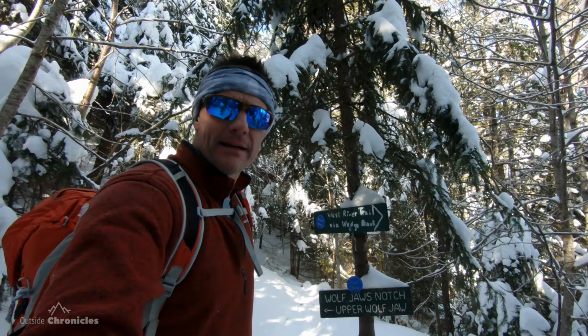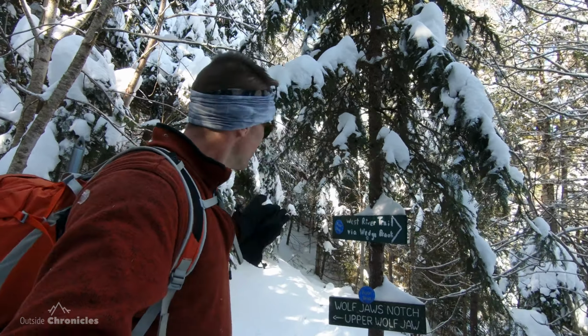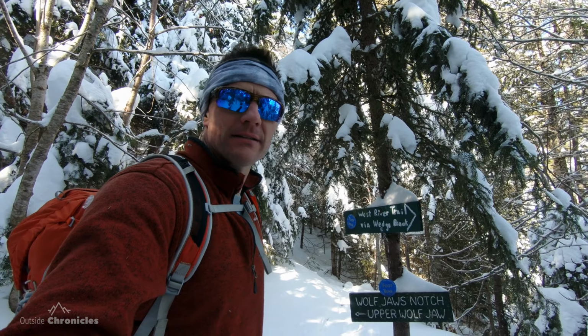We are at the Wolfjaw Notch. Upper Wolfjaw's up that way. Lower Wolfjaw's behind me. This is that little dog leg to get to Lower Wolfjaw.